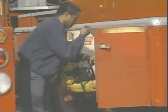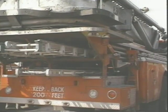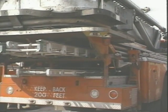If you're new to the company, detailed or overtime, know where the tools are located at the start of the tour. By that I mean not only those mentioned, but also at least the saw, the portable ladders, and any special or unique tools.